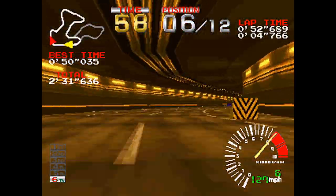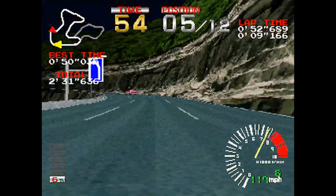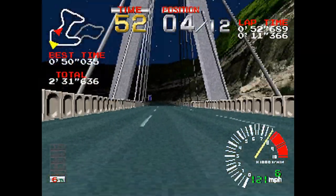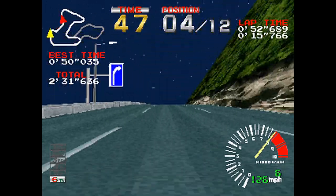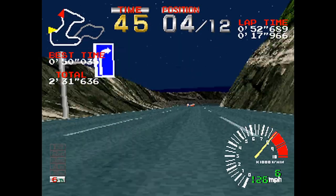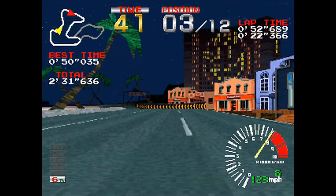So I can't say too much about it, other than it's worth a try if you like the Ridge Racer series. It's definitely worth a try, especially now when you can emulate Nintendo 64 in 4K and take away the fog and increase the draw distances and stuff like that. It's probably a much better game now, to be honest.